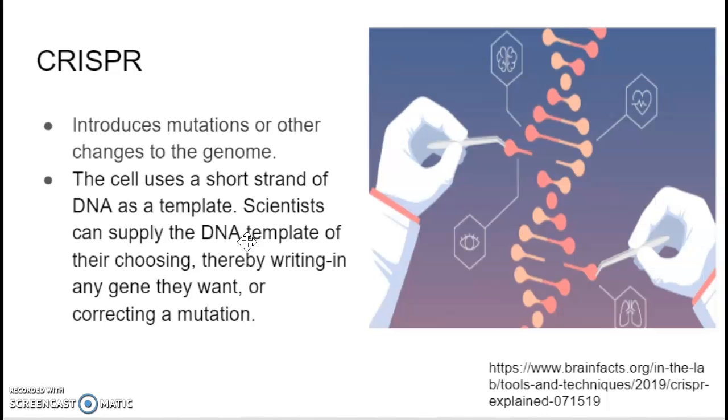After studies done in 2012 by Jennifer Doudna and her colleagues, the technology was simplified so that genome editing requires only two components, a guide RNA and the Cas9 protein. Once the DNA is cut, the cell's natural repair mechanisms kick in and work to introduce mutations or other changes to the genome. The cell uses a short strand of DNA as a template.